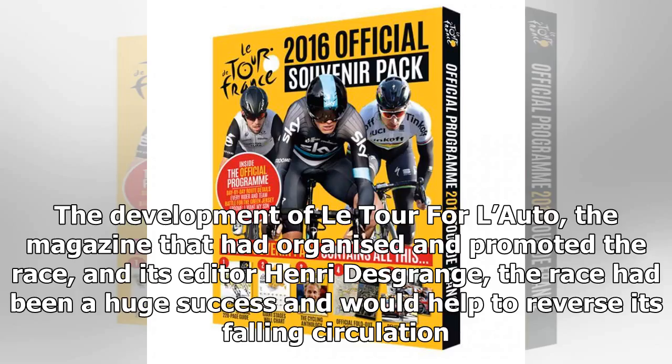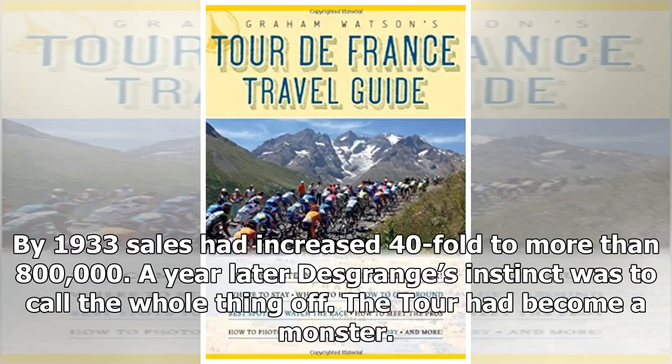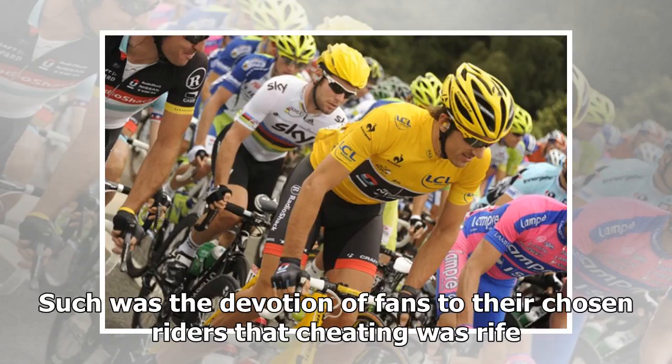For L'Auto, the magazine that had organized and promoted the race, and its editor Henri Desgrange, the race had been a huge success and would help to reverse its falling circulation. By 1933, sales had increased 40-fold to more than 800,000. A year later, Desgrange's instinct was to call the whole thing off. The Tour had become a monster. Such was the devotion of fans to their chosen riders that cheating was rife.